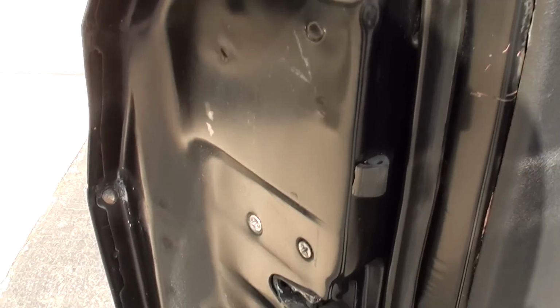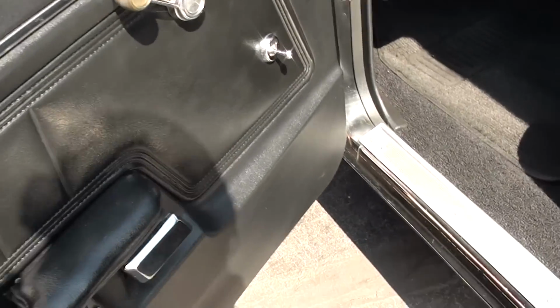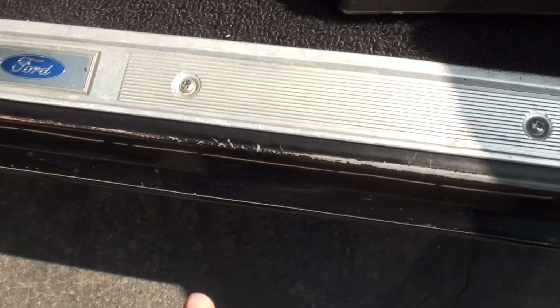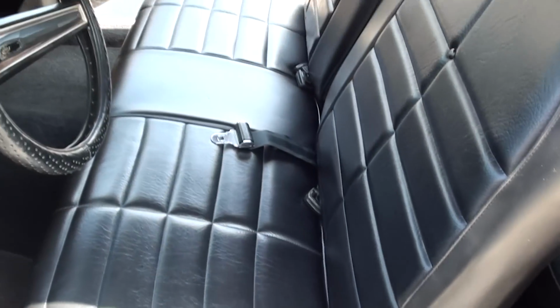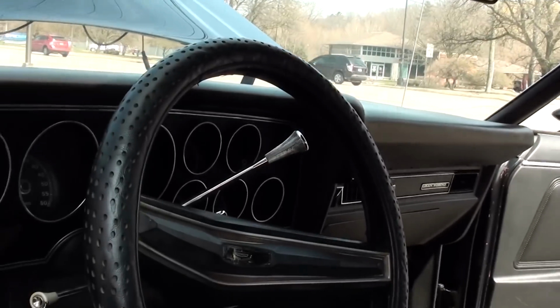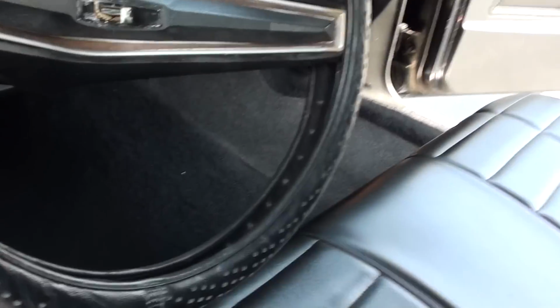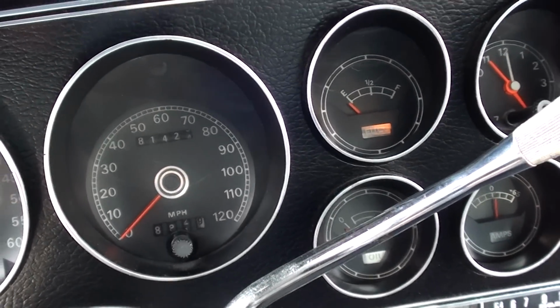This, I think, is the original paint in these door jambs, guys. Factory black vinyl interior. Car's only got 80, I think it's 81,000 miles on it. You can see it's kind of rubbed there. I think that's actually the original paint. Original Ford door tag. Factory bench seat. Looks like it's got all the correct seat belts and everything in it. As a matter of fact, it's got the shoulder harnesses in it. Headliner's in great shape. Factory dash, factory AM radio. Factory tach and gauges, 81,420-something miles on there.